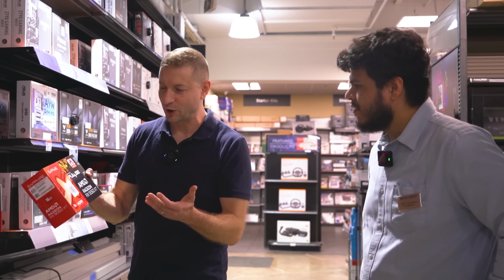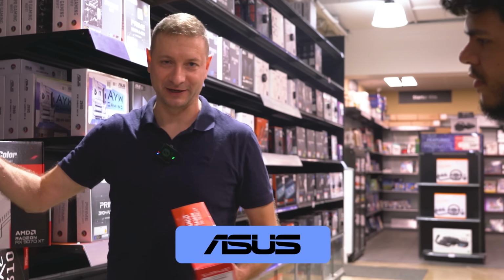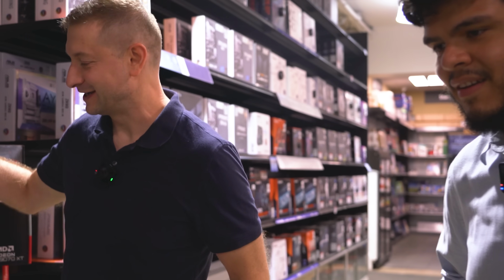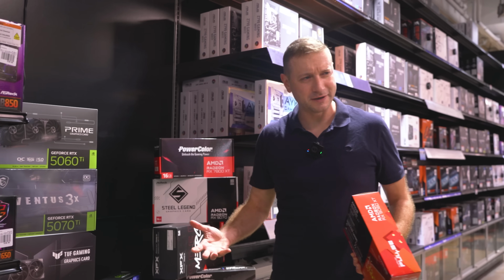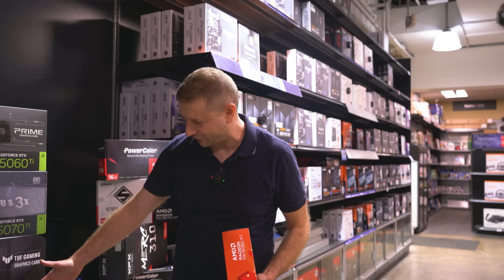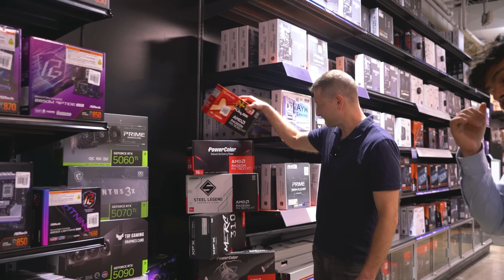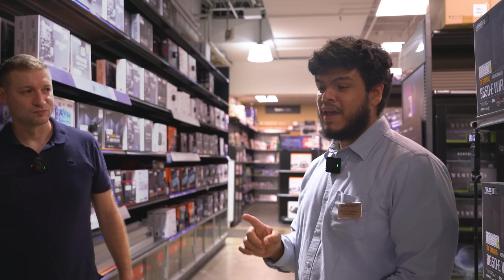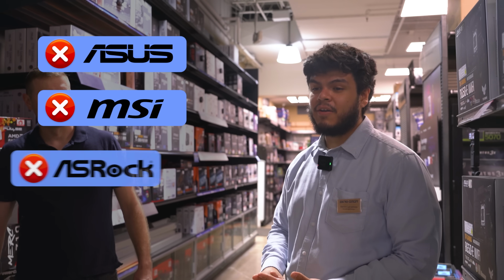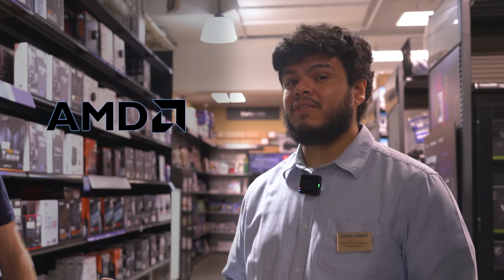For people that don't know what that means, what is Sapphire? What is Asus? I mean, I know what Asus is. We all know what Asus is. It's a company, right? But why are all these companies different? Is it the same card? Like if you're getting a 5090 from Asus, is it the same as a 5090 from MSI? At the end of the day, the 5090, the actual die itself, is not being made by Asus, MSI, ASRock, or Sapphire. The people making those are gonna be AMD and it's gonna be Nvidia.